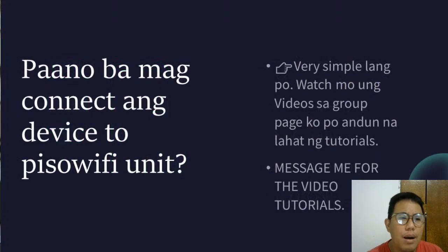Next, paano ba mag-connect ang device to Piso Wi-Fi unit? So, question is, let's say you have your phone. Paano mag-connect yung phone mo sa Wi-Fi, your Vendo Wi-Fi or Wi-Fi machine? How are you going to do that? Alright? It's very easy, it's very simple, and I will be creating another video on how to insert coins and how to get connected.